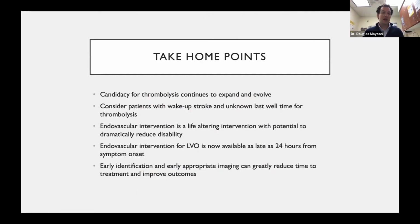So in summary, the candidacy for thrombolysis continues to expand and evolve. It's obviously been pretty slow progress. It was over 20 years without any great change in how we were managing patients with thrombolytics, but we seem to be on the path to be able to treat patients with wake-up stroke and achieve similar results if they have a favorable imaging profile. We also are keeping our eyes open to see how things go with the hospital center pilot studying tenecteplase.